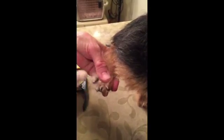This one's pretty short, so I'm just going to take a little bit off. Stop off of the tip. Okay. And you can kind of see where the edge is. It depends on how they're walking. See how close these are? Good. They're short. Okay, this one's fairly short.